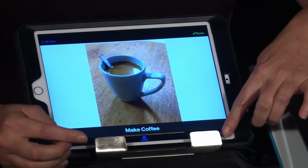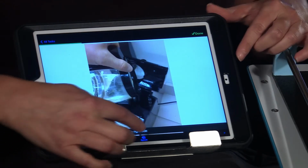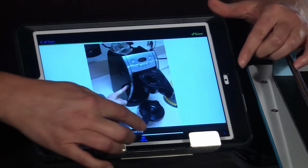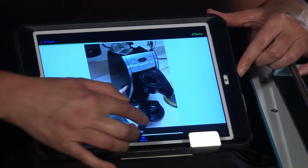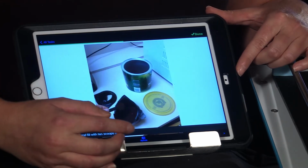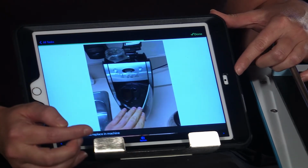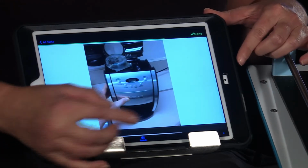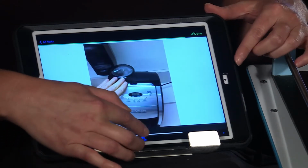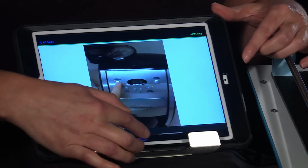Make coffee. Fill coffee pot with cold water. Open top of coffee machine and pour water into the right side. Press silver button on the left side to open coffee grind tray. Remove tray lid and fill with 10 scoops of coffee. Put lid on grind tray and replace in machine. Push grind tray back into machine. Close top of coffee machine. Press on button.